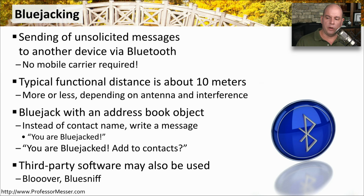There were a couple of third-party softwares that could be used for something like this, Bluver and BlueSniff. These days, we've designed our Bluetooth communication not to allow someone to put information onto your device without your permission, so bluejacking is effectively something that you really don't see any longer.